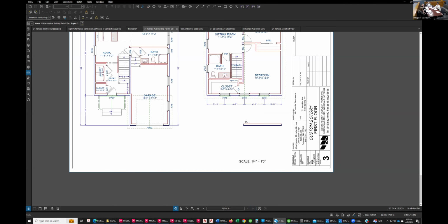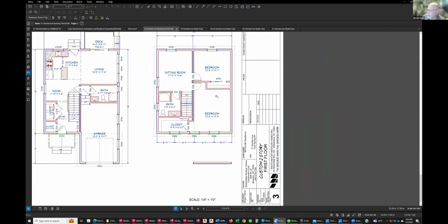Right. So again, it's a small house, and we have to think about furniture placement and the room itself. The bedroom in the front has two windows facing the street and nothing on the side. And the back bedroom has a window facing the rear and again nothing on the right side. That's most likely where the bed will go.